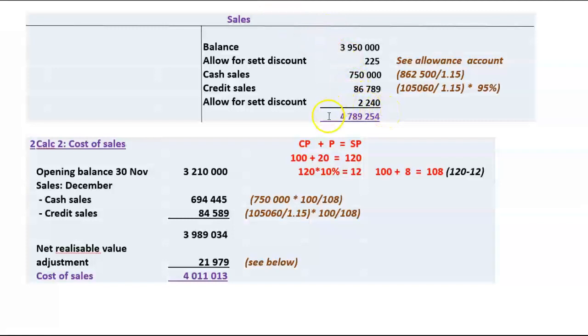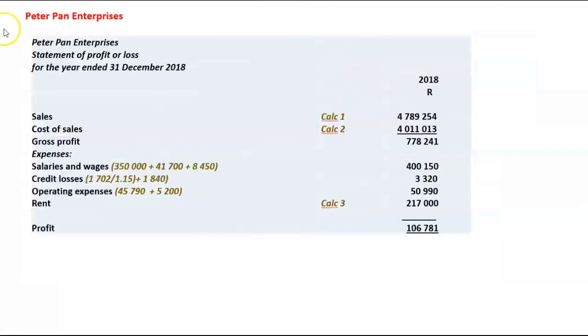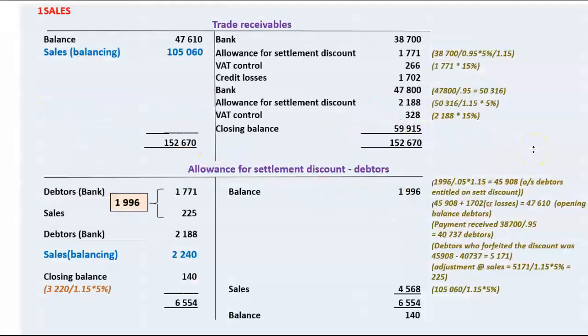So total sales, and this is the first figure I can actually put into my income statement, 4,789,254. And here in my income statement, sales revenue, 4,789,254. Guys, can you see why you have to understand your work extremely well in order to keep track of all these adjustment entries that have to be passed against debtors, allowance accounts, and sales accounts?